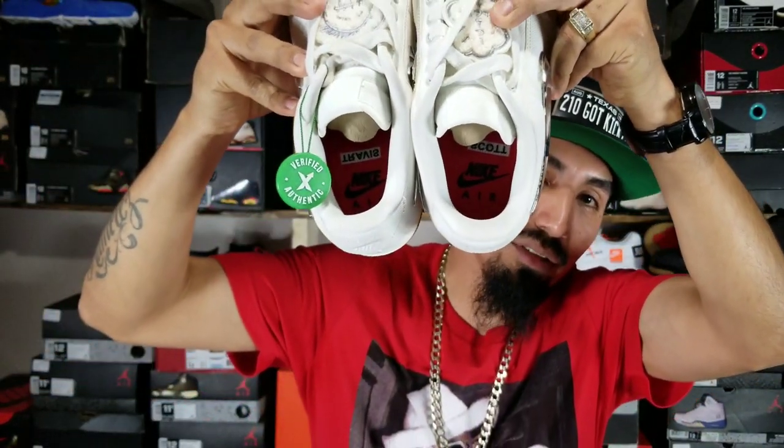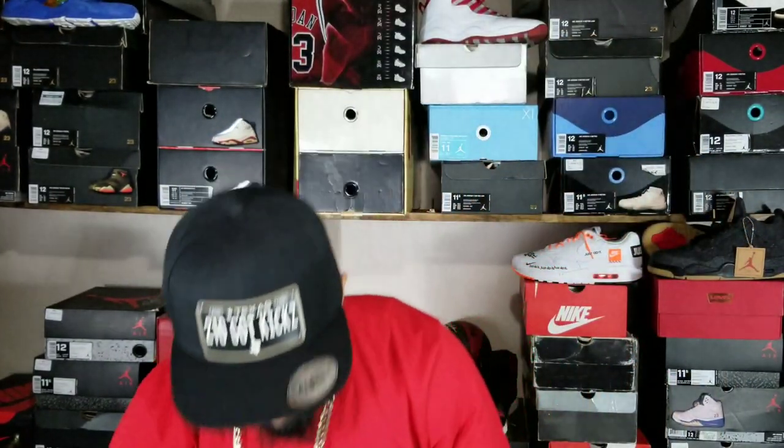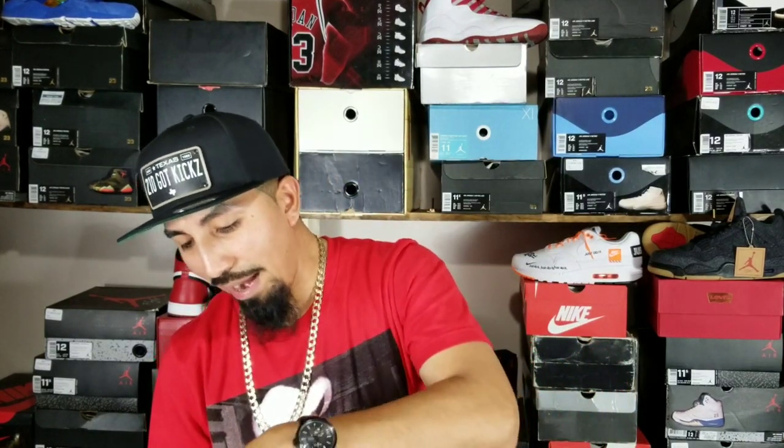I might have to drop a picture. It says Travis Scott on the inside with the red Nike, red and black. But these are just fresh. And really, this is a pair that I wanted.